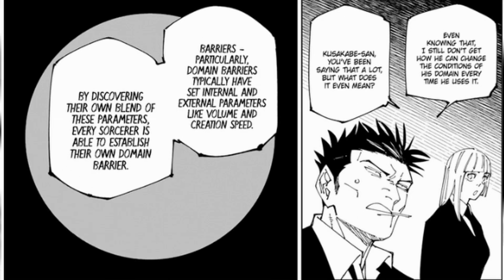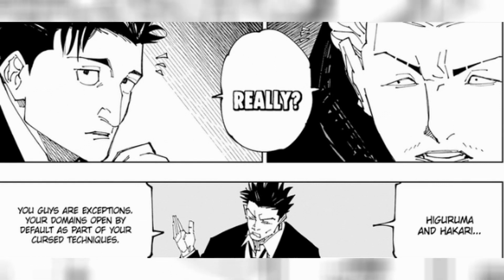And Kusakabe points out, it's still kind of crazy that Sukuna and Gojo can on the fly just change the entire makeup and structure of their barrier. And he basically explains that creating a barrier and creating a domain expansion, all that stuff is pretty particular. You gotta, I guess, mentally put it all together. So the idea that you just take all that work in progress that would have taken to even create the one barrier and just redo it on the fly is kind of crazy.